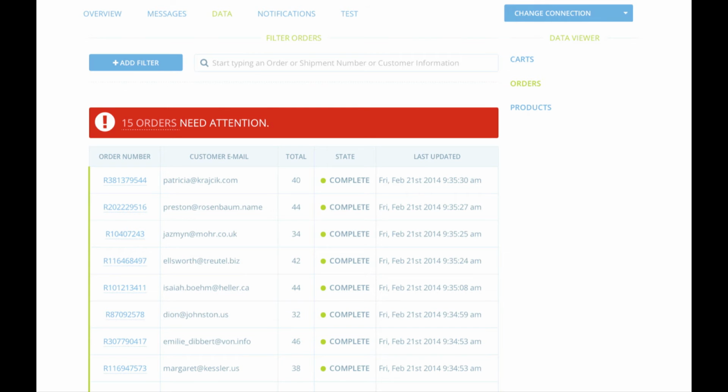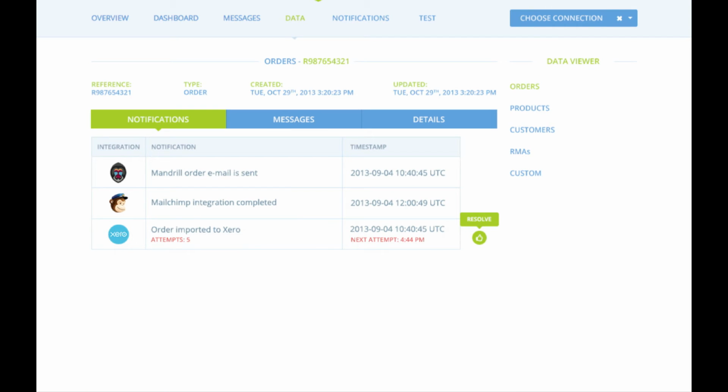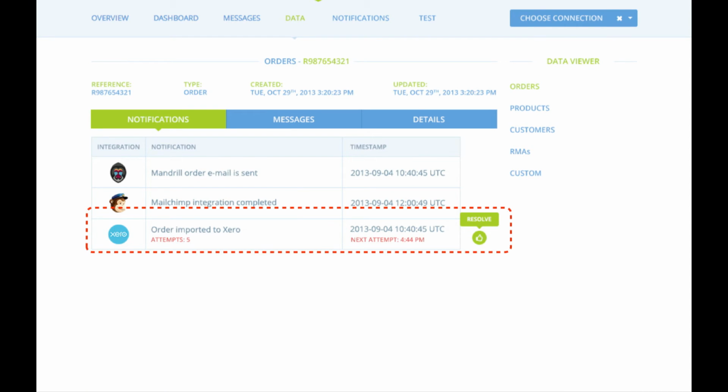In the case that there is a no retry, you can come into the hub UI again and look at your objects. You can see here the hub is drawing our attention to the fact that there are 15 orders that need attention. So there are 15 orders in the system that the hub cannot get through. Either it's been failing for a period of time, or there have been no retries allowed. You can drill down to the individual objects. You can see here at the bottom the export is not working for some reason. We've attempted it 5 times. The next attempt is in a few minutes.